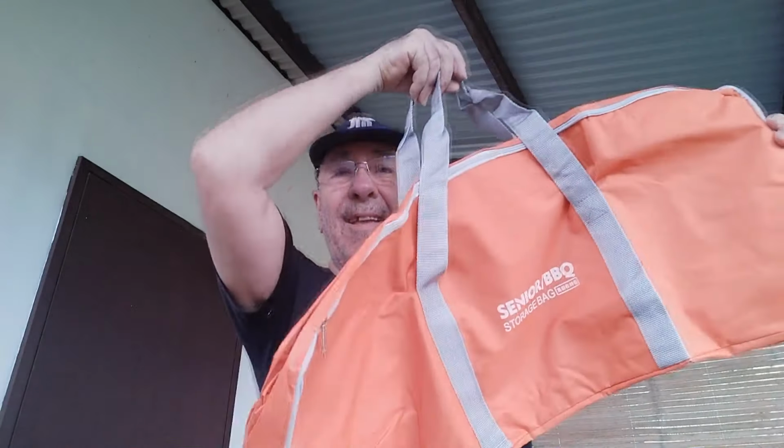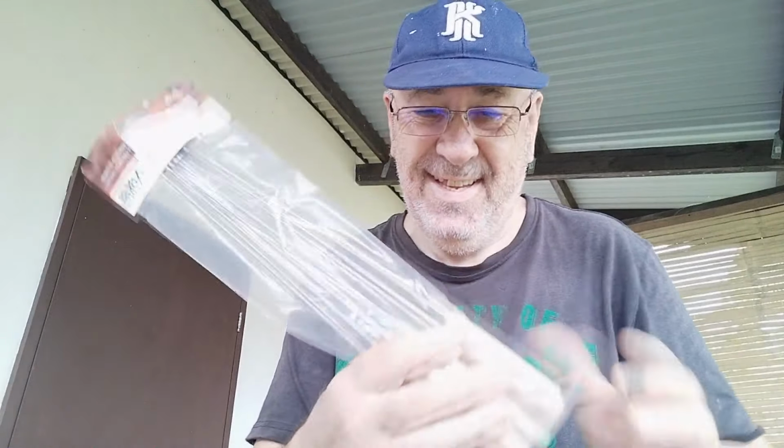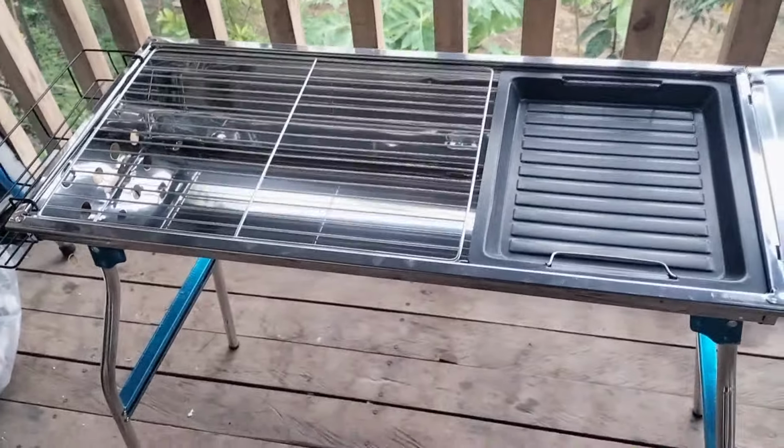They call this a senior barbecue storage bag. You can put the barbecue here. It's a good idea, but I don't think we're gonna use that. I like, in Spanish we say pinchito. A brush for the oil. Even got a little bit of aluminium foil. I'm out to start the power generator. Running hoops. Okay, let's start that baby.